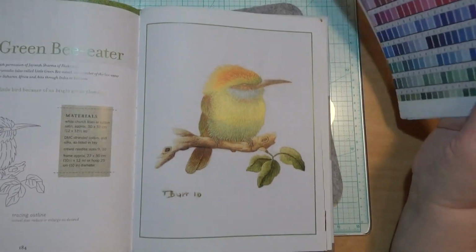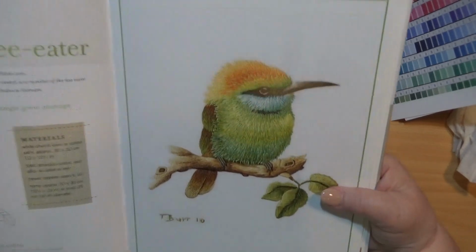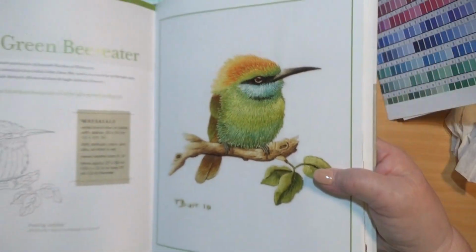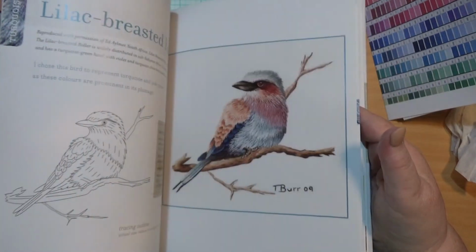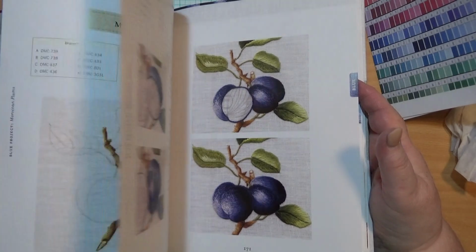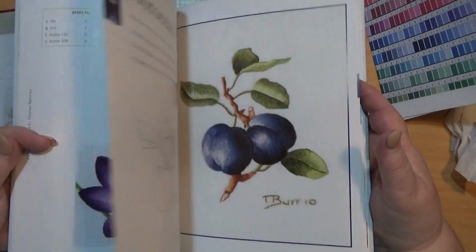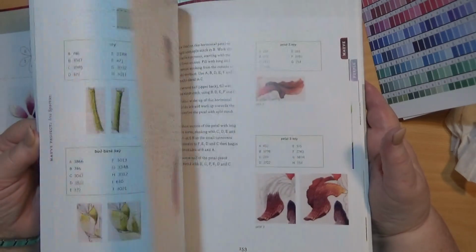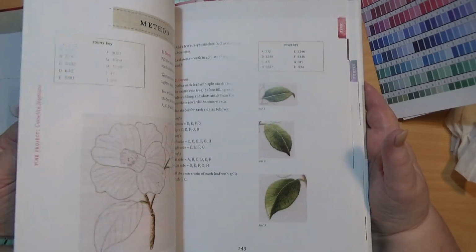See that one there? I think I had a go at him. I had a bit of a go at him. Oh. Isn't he good? Look at all them little feathers. All them tiny little feathers there. Look at that one. And these, look at the peach, plums, the fruit. It's just absolutely beautiful. It really is. And that is not hard.